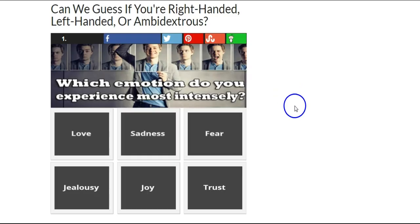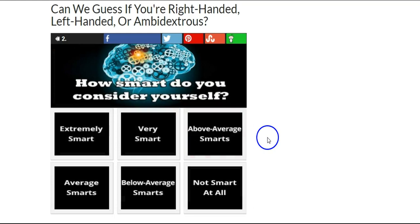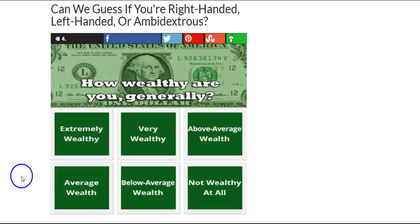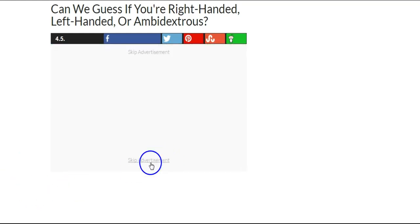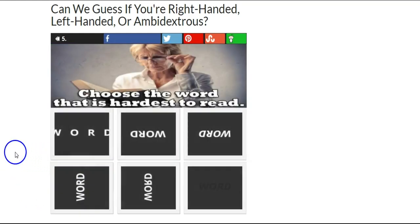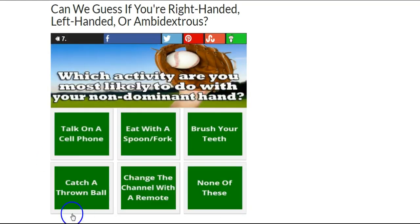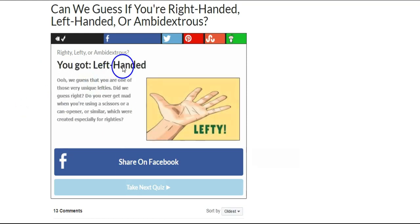Okay, here's the next one. Which emotion do you experience most intensely? I might have to say fear, I guess. I'm average smarts. They're all cute. I skip advertisement. Okay, this one down here is my favorite color, the dark one. Brush my teeth. You got left-handed.